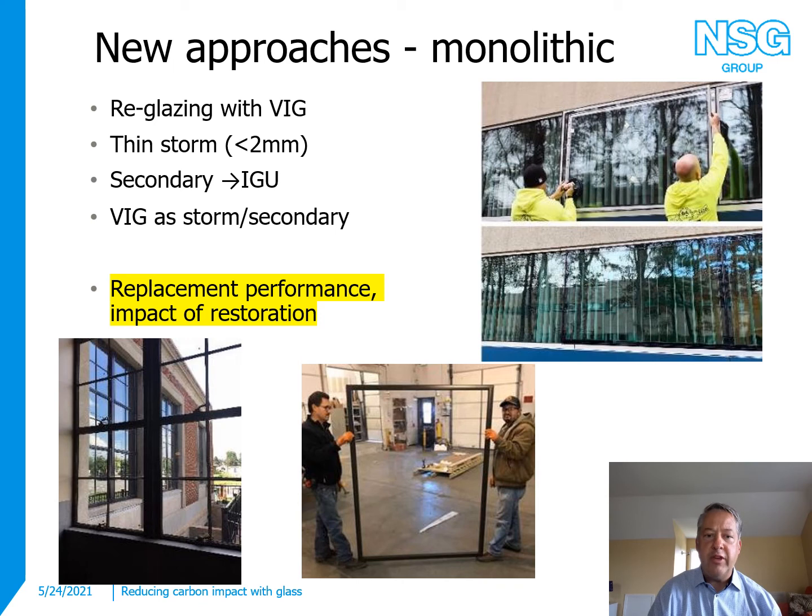But one is just a simple reglaze with VIG. The other is a thin storm window. So this bottom center picture here is a 1.3 millimeter storm window, and it's got a film on it. So now instead of a 1/4 inch glass, it's got a significantly lesser amount of embodied carbon because it's thinner. And as you add that to an existing building, you don't have to add any additional structural framing. And it gets you pretty good performance. This particular one is with a fiberglass frame as well. So it really minimizes the amount of embodied carbon you need, but gets you to the same energy performance as a normal secondary glazing would.